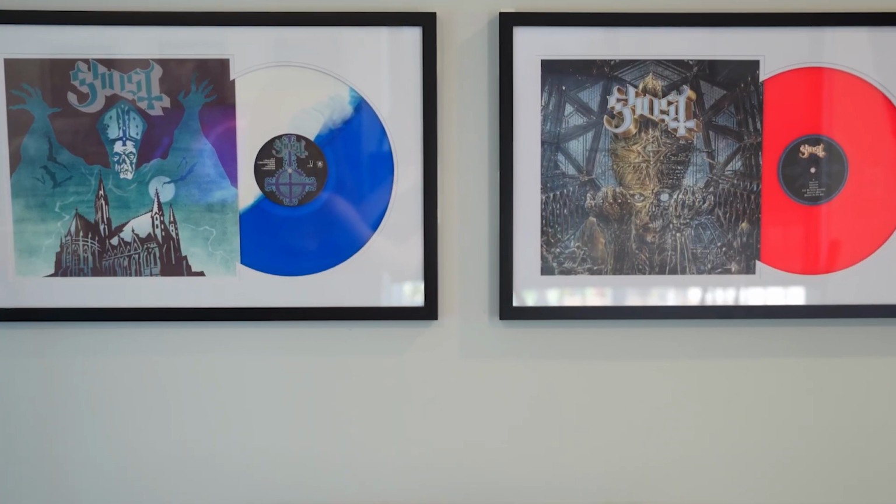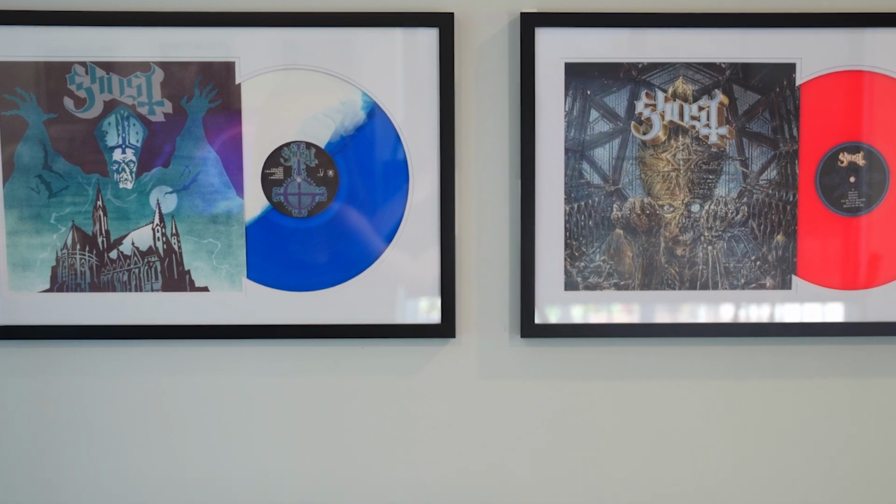Now on this wall here, I have what I'm sure some would consider to be sacrilegious, not because it's Ghost, but because I framed vinyl records. But the truth is I don't have a record player, and I just wanted to support the band, and I really liked how the color combinations looked. So I got a copy of Ghost's first album, Opus Eponymous, and their latest, Impera.